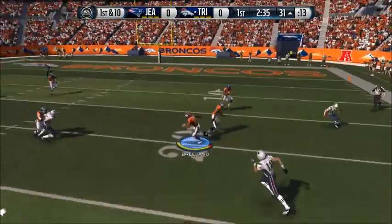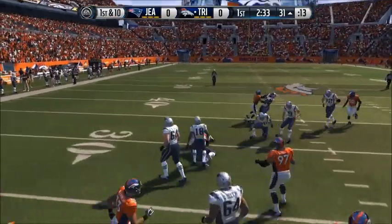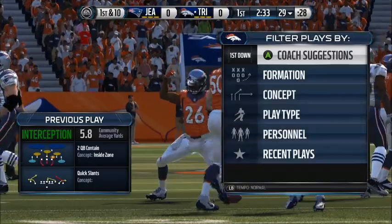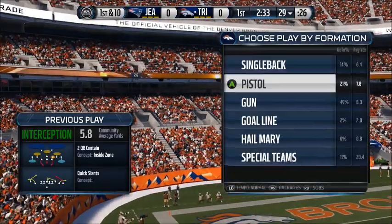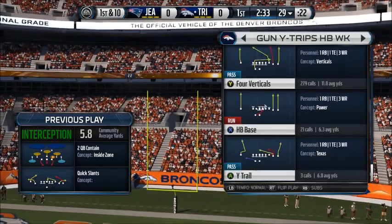A takeaway. He's brought down. Good job that time by the defense. Not being fooled, being in position. When you're in position, you have a chance to make the play. That time they did, they got the interception. First down here.